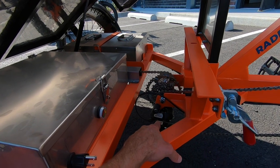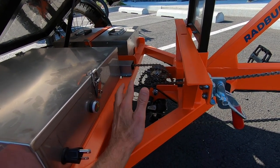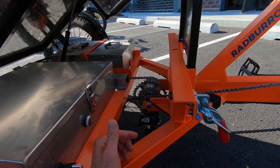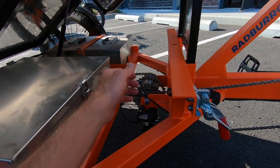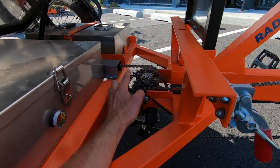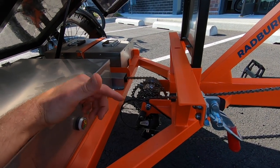This is a Shimano Altus derailleur, one step up from entry level on the Shimano line, but pretty durable, pretty reliable. 11 to 34 tooth DNP nickel-plated cassette, 7-speed, so that's decent, gives you a good amount of range. You see how the lowest gear is really wide? That's going to make it easier to start and climb.